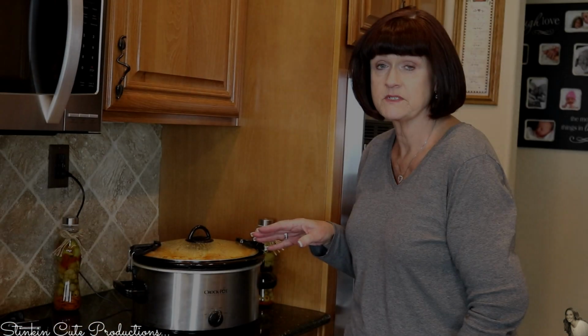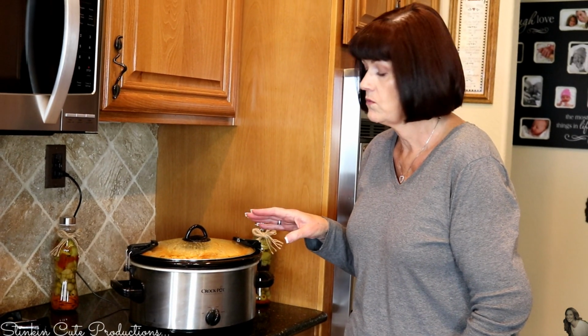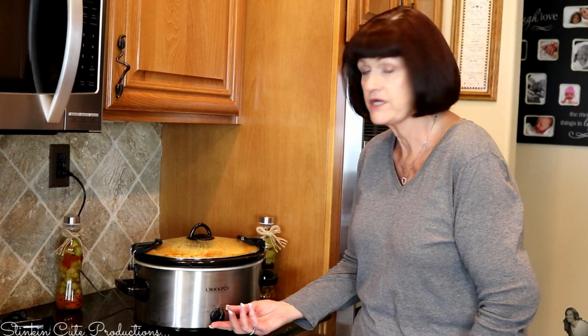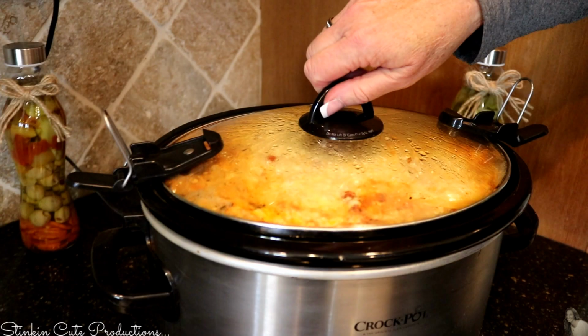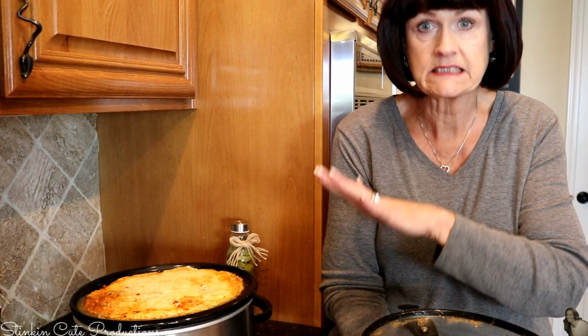We've had our vegetable lasagna in our crock pot for 5 hours. What I'm going to do now is turn it off, take off the top, and let it sit for 10 to 15 minutes just so it absorbs the liquid and kind of sets up.